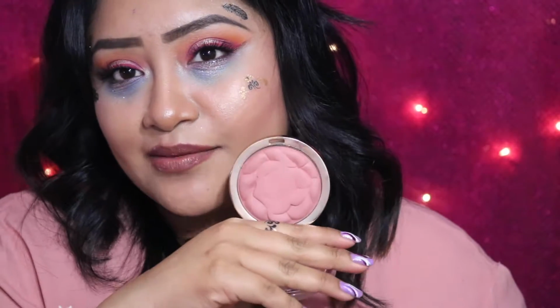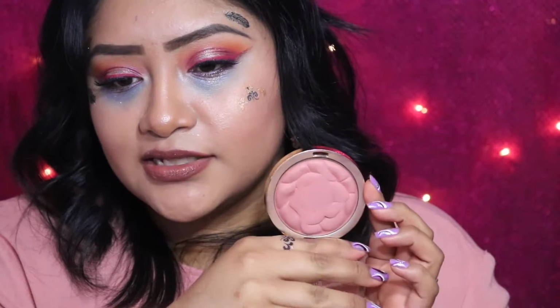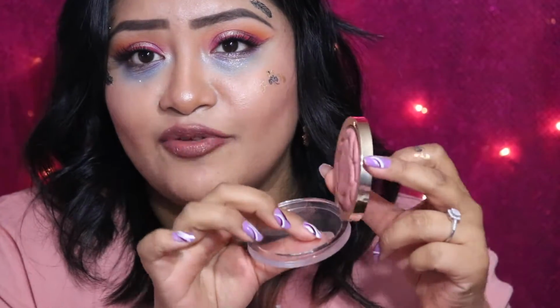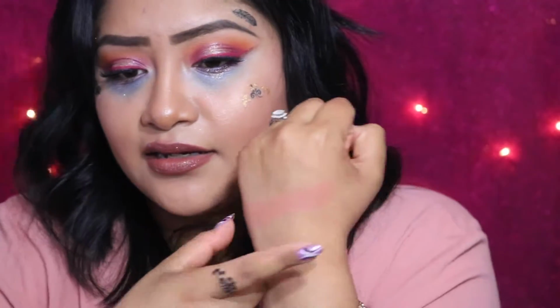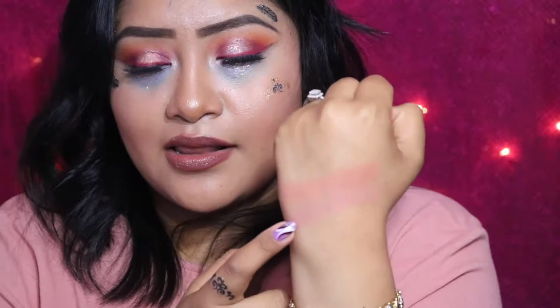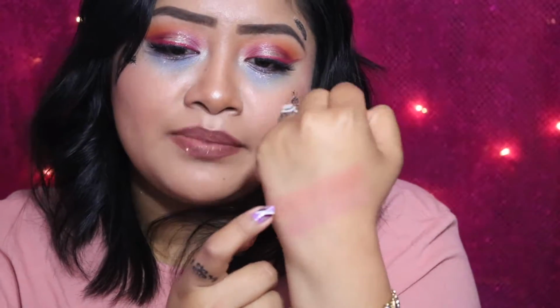The next one is the Milani Rose Blush. This one's in the shade 01 Romantic Rose, and as you can see, it's not a 3D rose anymore. It's pretty much flattened out because of how much I've used it. And this is, again, a very mauvey color. It has more of a kind of light color to it. I'll swatch it right next to the other drugstore one. But as you can see, this one's a hint more purpley than this one. This one definitely has more of a peachy papaya shade. This one's more pink purple.